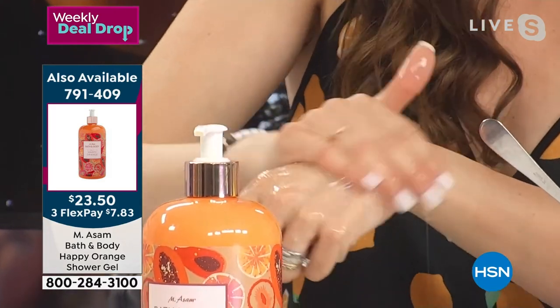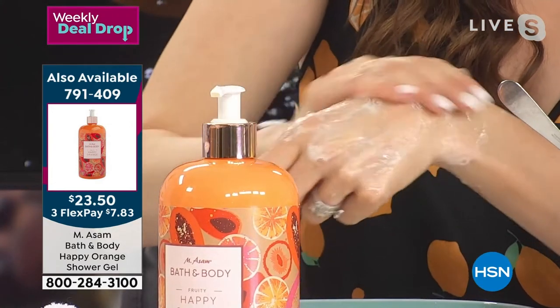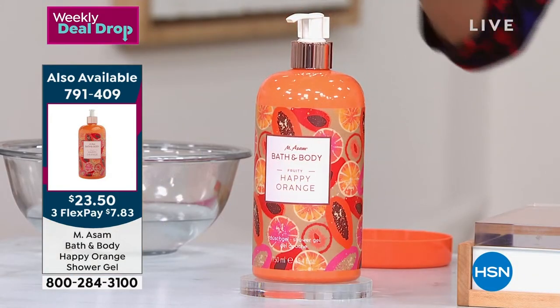And by the way, we just launched this like 2 days ago. So for anybody out there, grab it while you can. The shower gel alone, only $23.50. You're getting over 25 ounces of the shower gel.